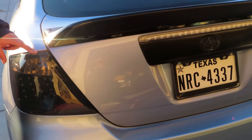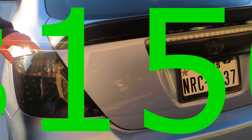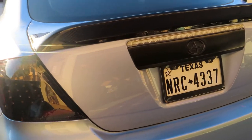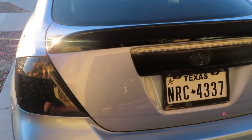Spec D diamond tail lights, and these go for around $150 to $200 as well, and they're super awesome LEDs, super bright bulbs, and I'm just in love with them.